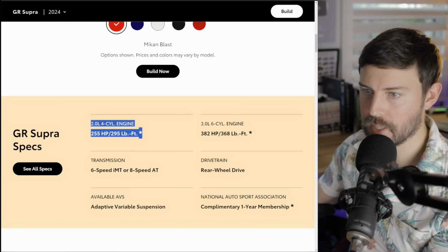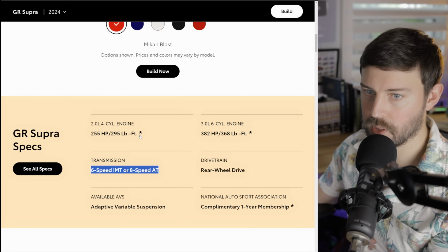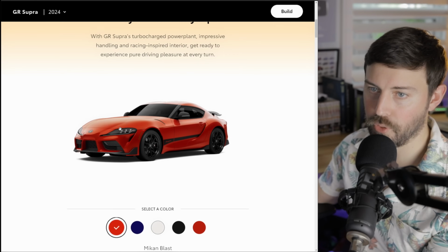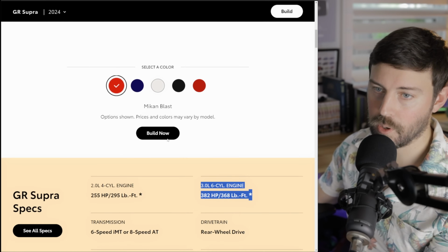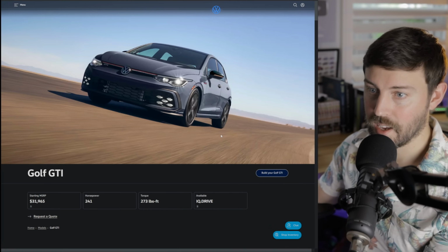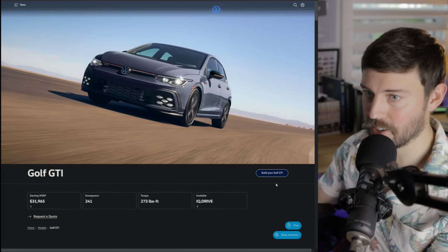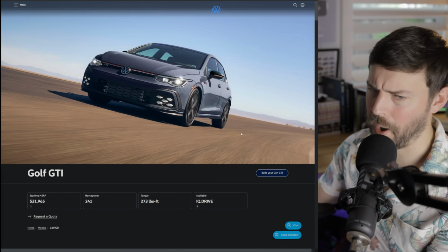Yeah, this is kind of misleading here because it kind of looks like the manual comes with the 2-liter as an option, but it only comes with the 3-liter as an option. I would love for the Supra to have the 2-liter with a manual, but unfortunately that is not the case. So anyways, Supra manual is fantastic. I had it for a week during my birthday last year, so almost an entire year ago I drove the Supra manual. It's really, really good, really smooth, and so powerful.